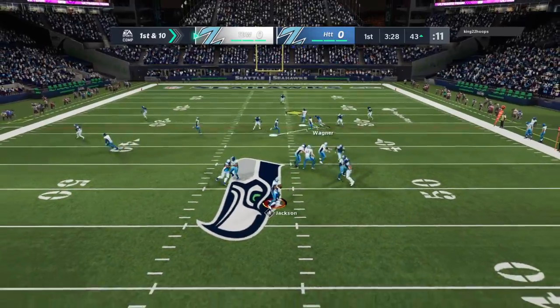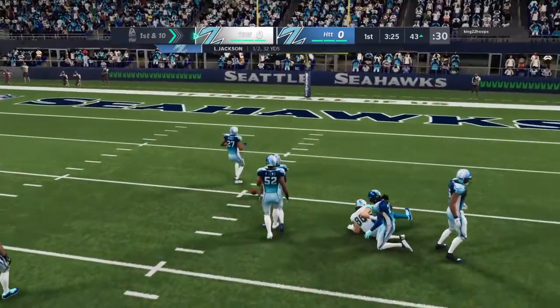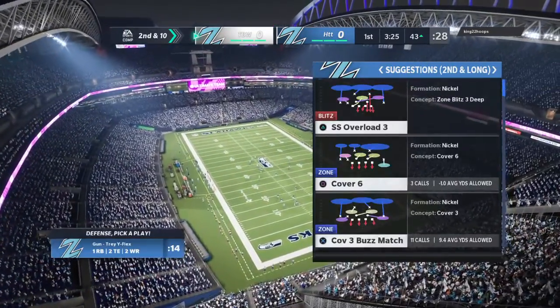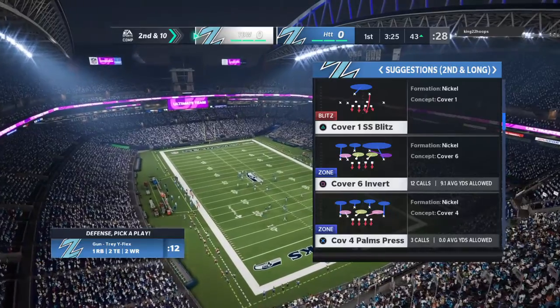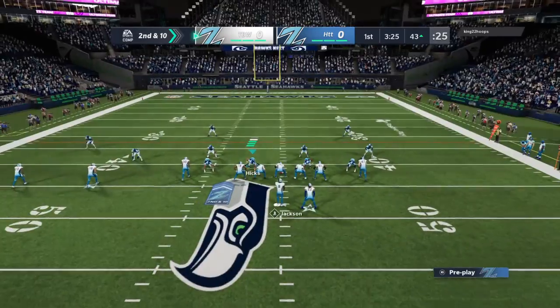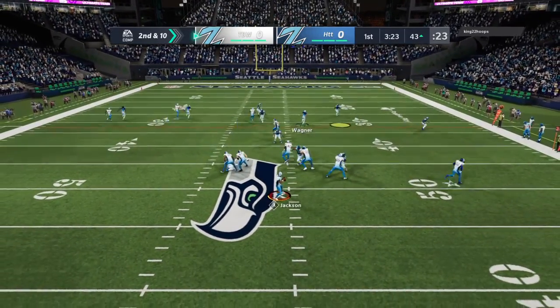On 1st and 10, it's Jackson going for the deep ball, and that is incomplete. He couldn't hold on through the contact. Brings up 2nd down. Normally you think the tight end's going to be able to catch the football and handle that contact, but in this case, maybe a little too much target to hit. That one was timed well, incomplete.